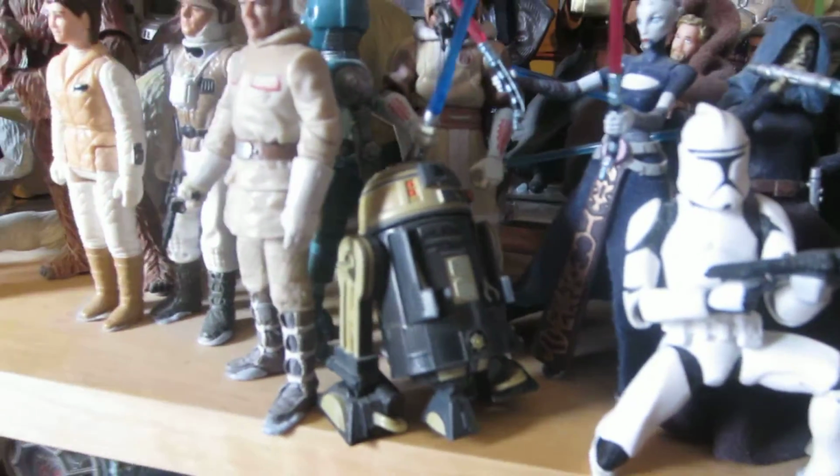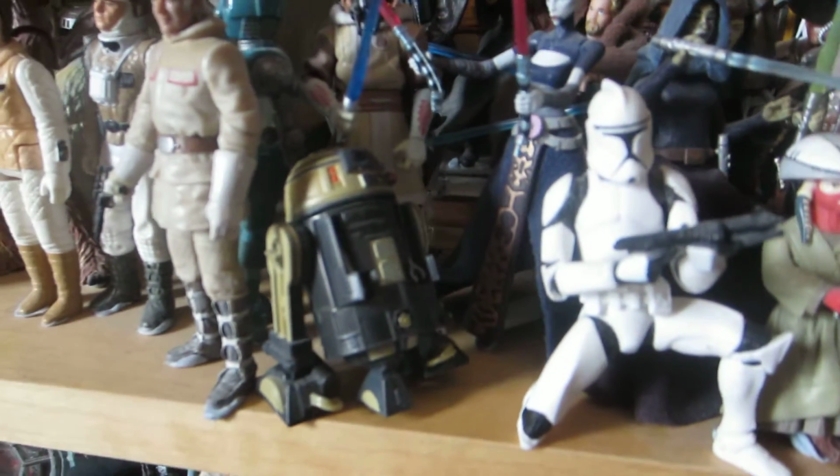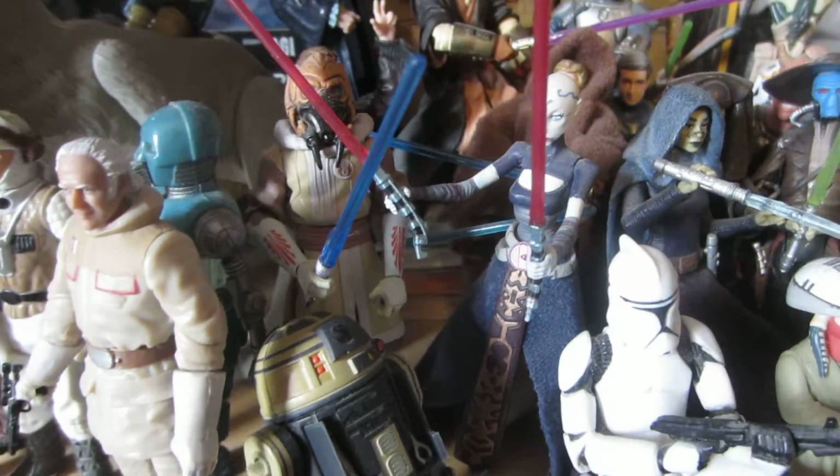This guy was in the Clone Wars animated series. Can't remember exactly what season. Towards the end, he was a bad guy. Here's Kit Fisto in a... Oh, gosh. Doing a good job here. In a Hoth gear, or snow gear, sorry, rather. Aayla Secura with the 2 lightsabers. Anakin and Obi-Wan fighting. Anthony Daniels there as he was some character.